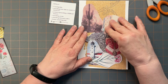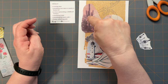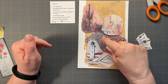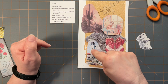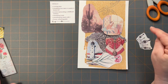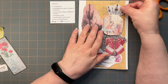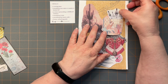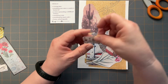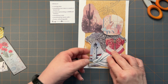Okay, let's see. Make sure I got everything on here. Sewing item, a saguaro cactus for the state of Arizona. The carnation, my memory, something ornate, something that starts with L, something pink, and we have a little space. Toss the crown in here too. I just don't like that in there. Okay, this is what we're gonna go with.